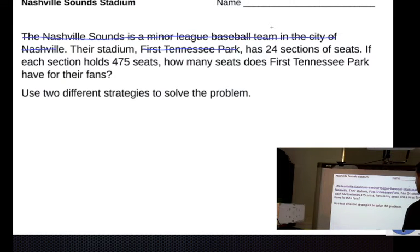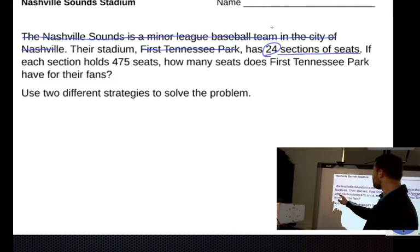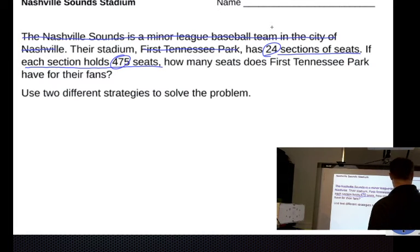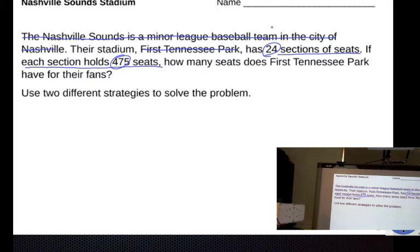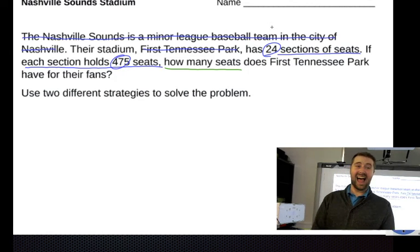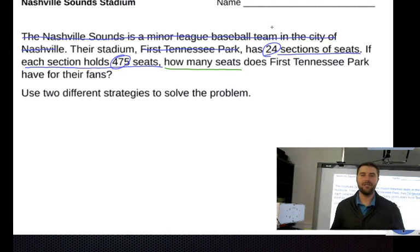So fun fact, not the same name right now, but there are 24 sections of seats. If each section holds 475 seats, how many seats does First Tennessee Park have for their fans? I'm going to underline how many seats in green because that is what we're looking for.